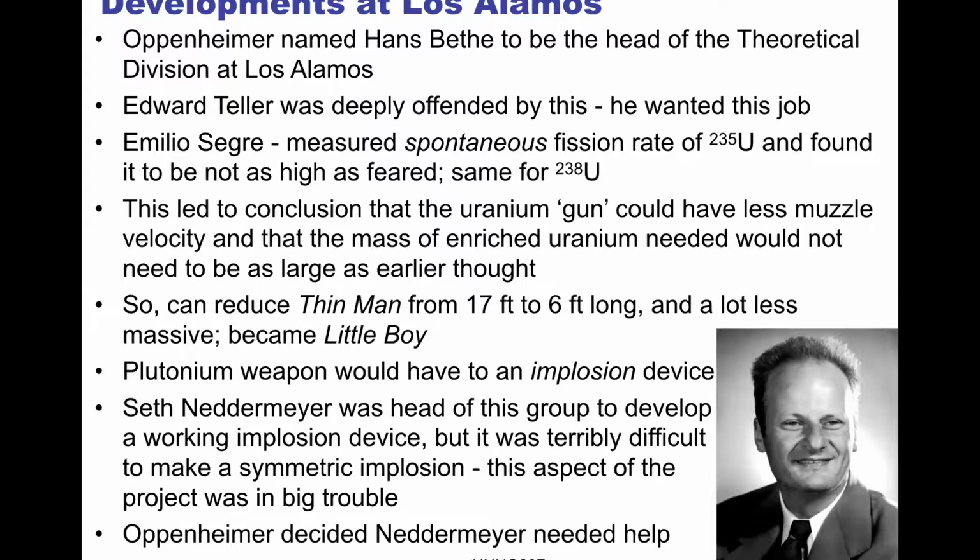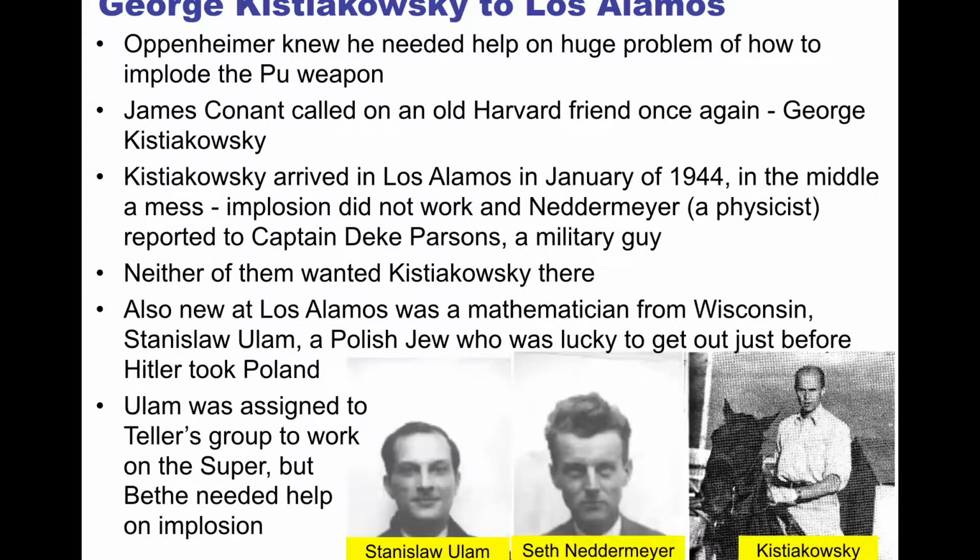And Seth Neddermeyer was a physicist that was head of that implosion effort to figure out how you take a spherical array and make it suddenly explode symmetrically and compress the plutonium down very quickly. And so there was a lot of tension over how to do that.